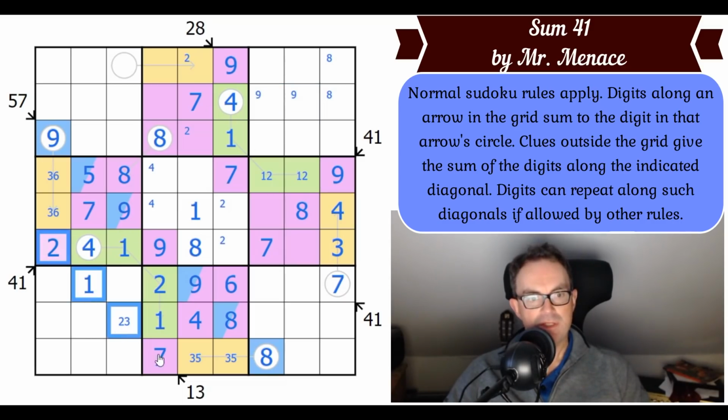Now I can do my 13 diagonal. We know those two digits have to be different, so that's got to be a 3. 3 is in one of these two cells by Sudoku. And I must have now nearly done. We now know what these two squares add up to, don't we? Because we've just got to complete box 6 with 5 and 6.